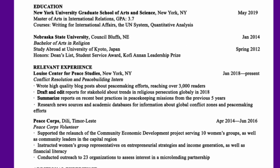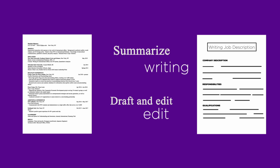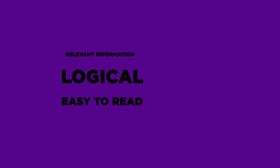Not only does tailoring help an ATS to recognize your match for the role, it will help a hiring manager see your value when they're quickly glancing at the list of skills you have. Studies show that hiring managers usually spend less than a minute looking at a resume, so the skills you would contribute should be easily identifiable. Your format should be logical and easy to read, with the most relevant information higher up on the page.